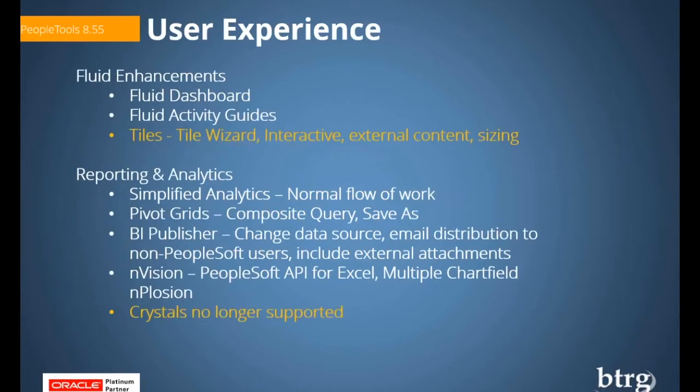So, user experience, fluid. The fluid enhancements have been coming since PeopleTools 8.54. So folks that have PeopleTools 8.54 know that fluid is something that's available for them. Oracle has built upon those enhancements and now is rolling out the Fluid Dashboard, which is pretty similar to the classic dashboard, but it's within the Fluid framework. We also have activity guides within Fluid as well.